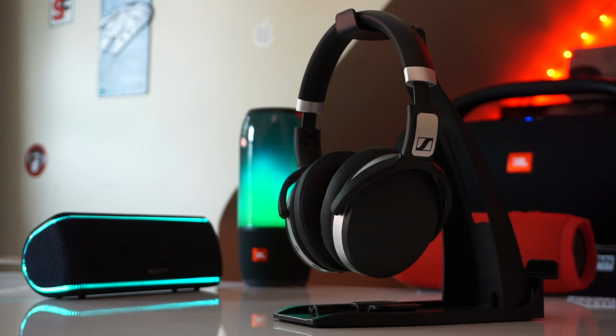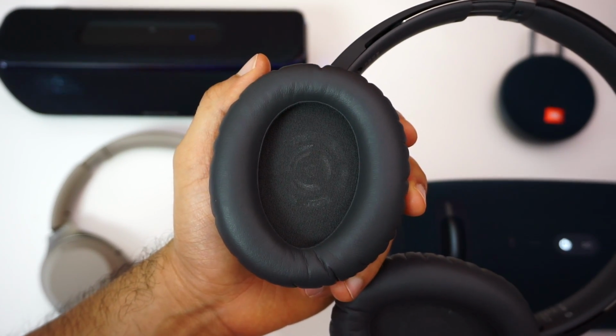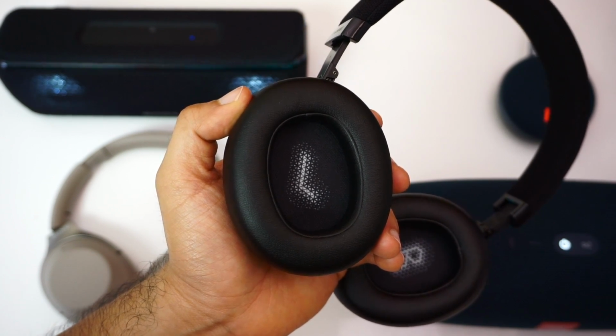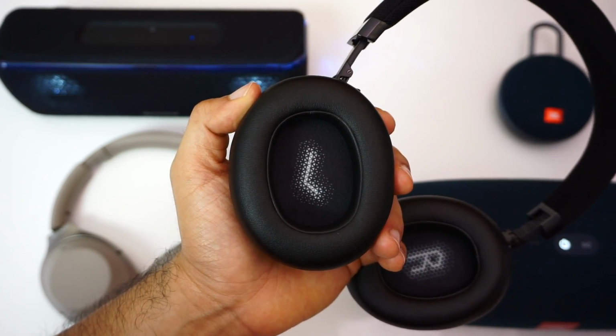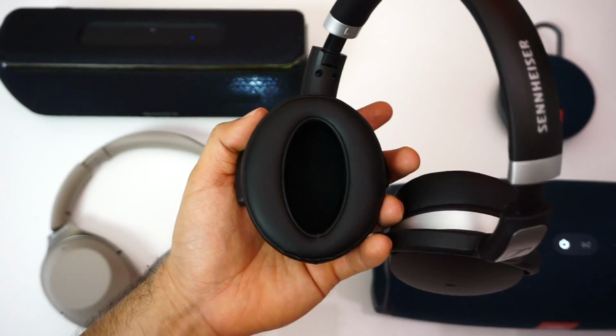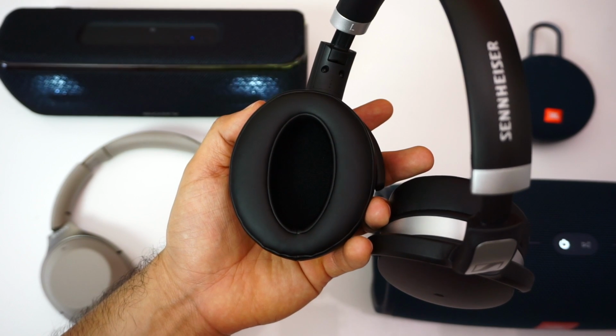But now let's take a closer look at these ear cups. The Sonys have the biggest and most spacious ear cups here. The ear cups on the JBL are slightly smaller, but they also do a pretty good job of encasing your ears. But they aren't as spacious as the Sony ear cups. And finally, there's the Sennheiser ear cups, which are the most cramped ear cups here, and they have the most padding.